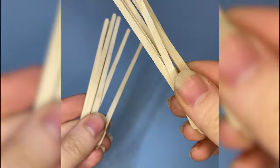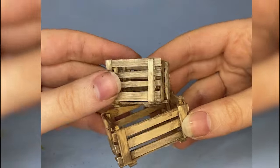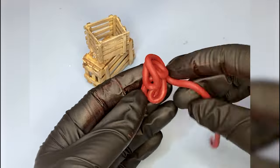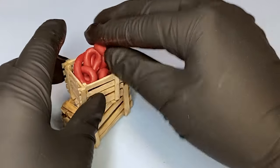Hold up, watch this transition. Schwa bam. Look at that. We got two little crates. But what are we gonna fill our crates with? Ashley, what are we filling our crates with? Are those tummy noodles? They sure are.